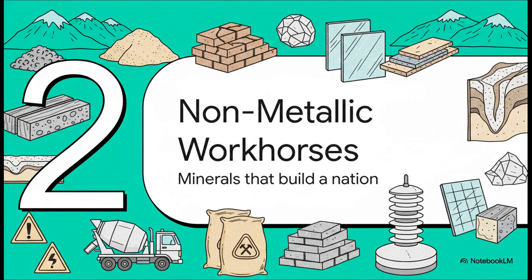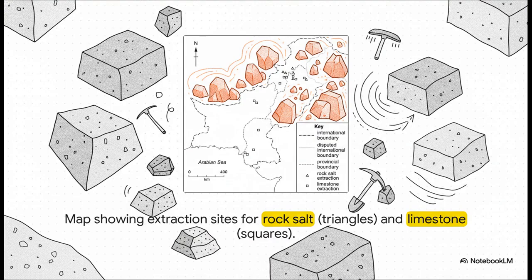All right, let's get into our first category of treasure, the non-metallic minerals. Now look, these aren't always the flashy, glamorous ones, but they are the absolute workhorses of industry and construction. They're kind of the unsung heroes that we literally use every single day. And this map right here gives us a fantastic overview of where you can find these workhorses. See those squares? That's limestone. And you can see it's being extracted all over the country, from Sindh way down in the south all the way up to the northern areas. And then you've got the triangles. That's rock salt. It's a bit more clustered, especially in that world-famous salt range.